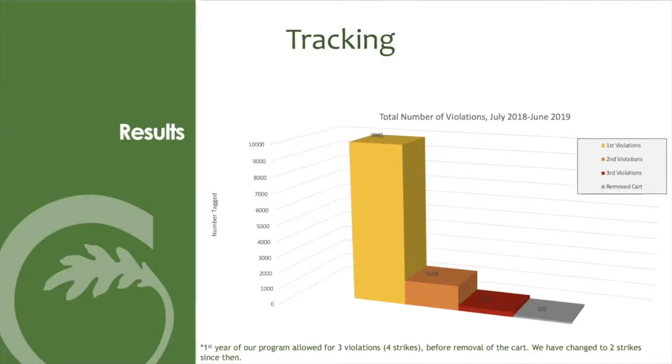And our drivers and inspectors aren't looking at houses, they are literally looking to figure out what the house number is so that they can get it right. They're not thinking, oh, I know this one, I'm going to keep tagging this one. They're literally just looking at the contamination, so everybody is equal across the board because everybody's trash and recycling cart look exactly the same.